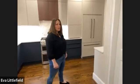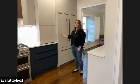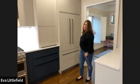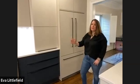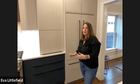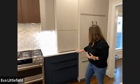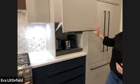I see you have a panel ready refrigerator. Can we start there? Absolutely. This was important to me because when you look from the living room into the kitchen, it's a very clean space. So having the panel ready refrigerator was really a want, because I've designed my own kitchen previously, and it's a splurge, but I think it's a good one.